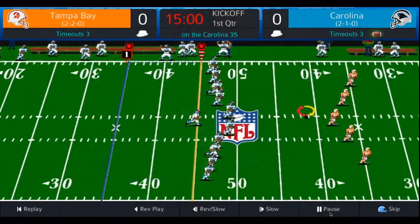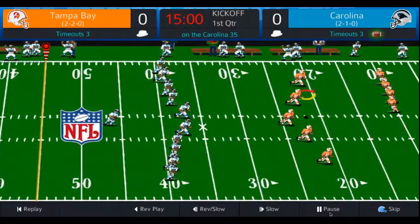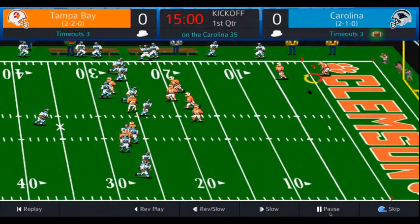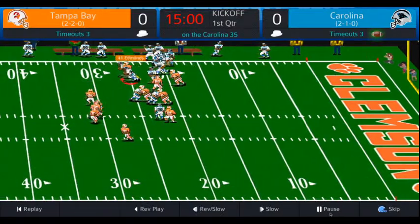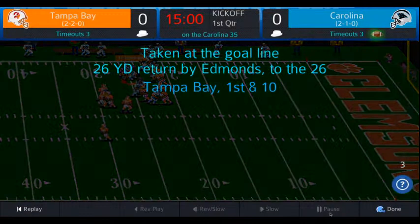Kicks away from Casey. He's kicked it deep. Edmonds with the return. Good return by Edmonds out to the 25.